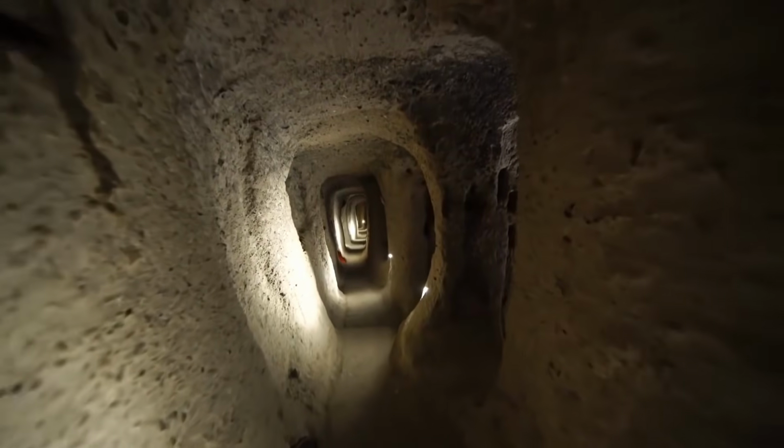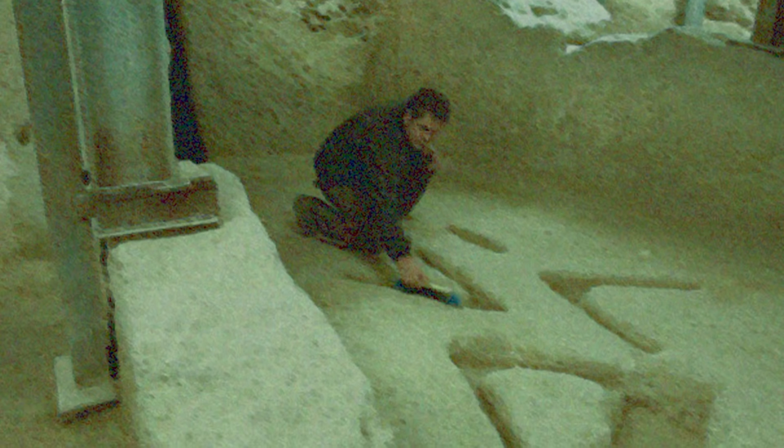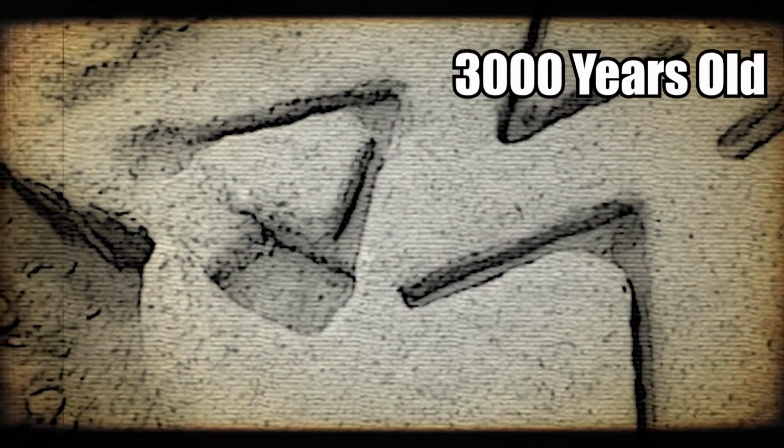Other than these strange carvings, there were no other clues. Nobody knows who made the carvings or what they were made for. While at first it may seem like an accident, typically people don't carve extremely deep symbols into the floor without a reason. It's estimated that the carvings are at least 3,000 years old.